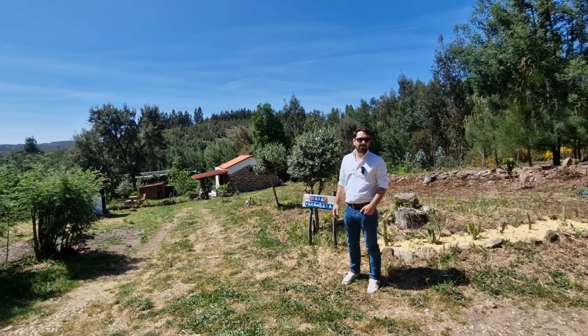This property is a bit different from the other ones that we normally visited because this is more off-grid in some points. There's mains water over there. There's a meter. If people want to use the mains water, it's possible. But the actual owners don't use too much. They mainly use the water from the well, which we will see. They also keep the water from the rain for deposits, for cisternas, and they use that water with filters.